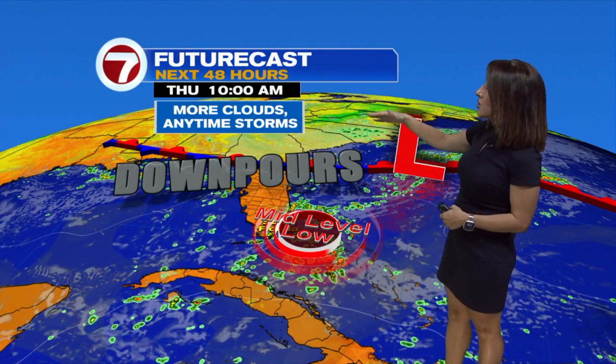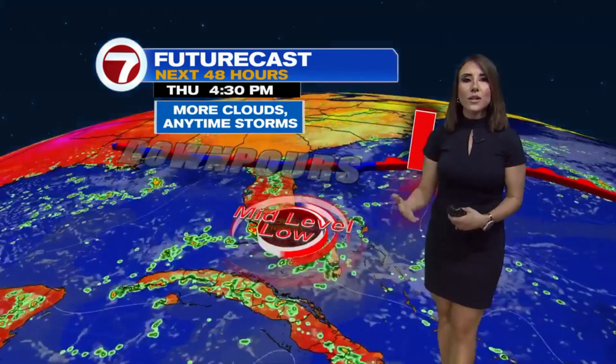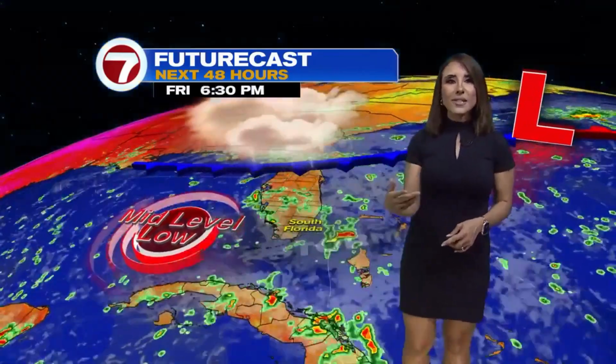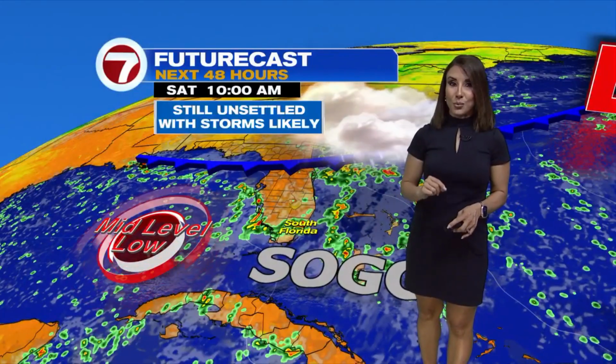There's a front stalled to the north with an onshore flow and a disturbance nearby. There's definitely going to be moisture in the air for us to see rounds of rain from time to time. Not only today, Friday as well, and it remains unsettled for both Saturday and Sunday with a high rain chance. We could definitely use the rain, not severe weather, and at least we have a better chance of seeing beneficial shower and thunderstorm activity across South Florida.